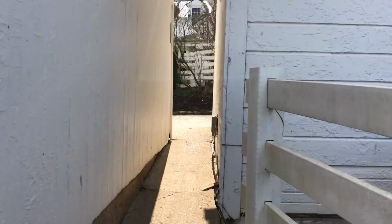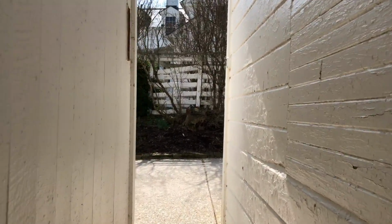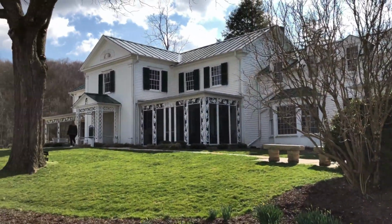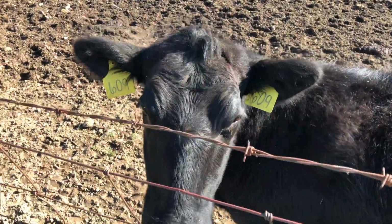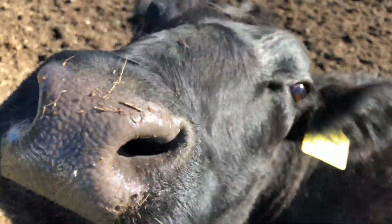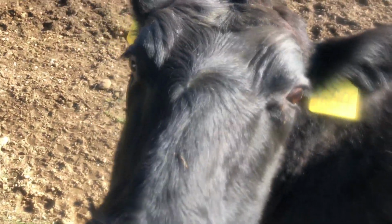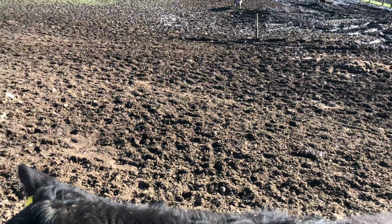It's the barn cheese squeeze. Wow, that's narrow. Ooh. Oh, muddy. He's bad.